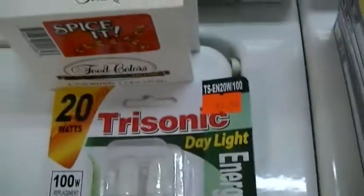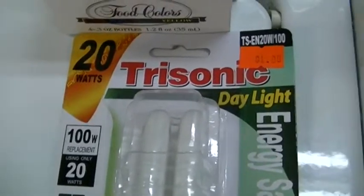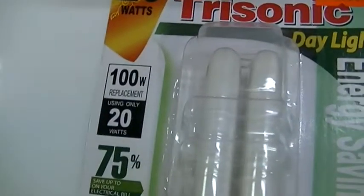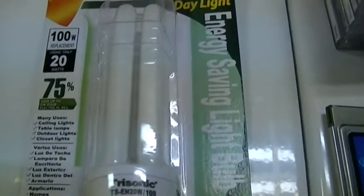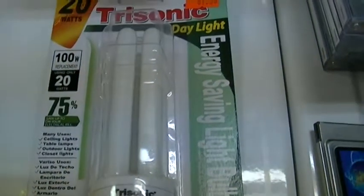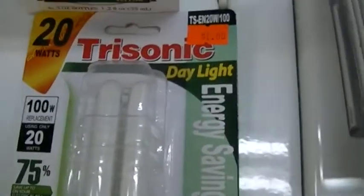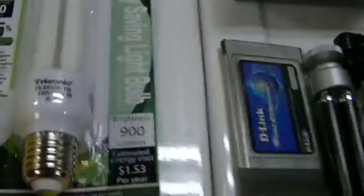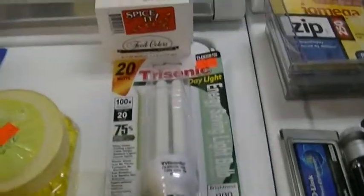Another useless and overpriced 20-watt replacement, 20-watt CFL bulb. That's a 100-watt replacement, and it's tubular. I've only found tubular style bulbs like this in these no-name dollar stores, these independently owned dollar stores, and it is a daylight bulb. I'm sure I have tons of these. I probably have a whole set of them already, but it was there, and for some reason I felt the need to get it at the moment, so I did.